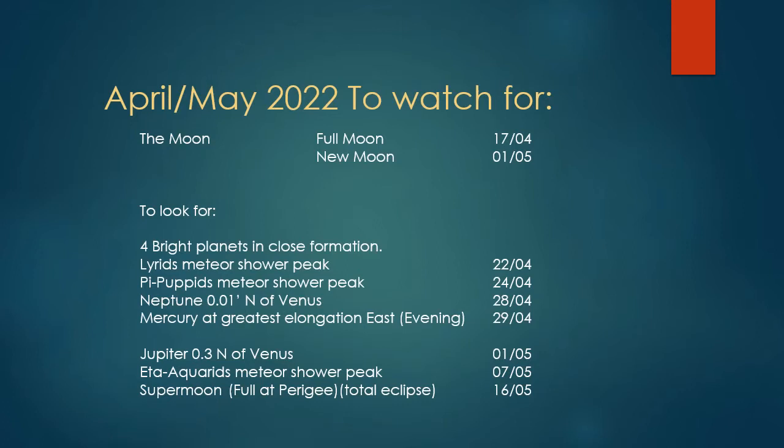brightest planets. And last of all, down the bottom, we have a supermoon this month when it's full. Not going to help with the astrophotographers, but it's also involved in a total lunar eclipse. Unfortunately, that won't be visible here in Australia.